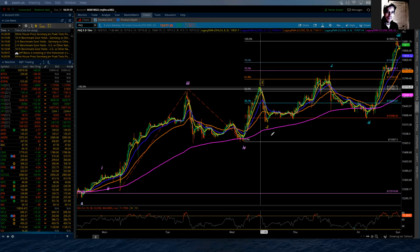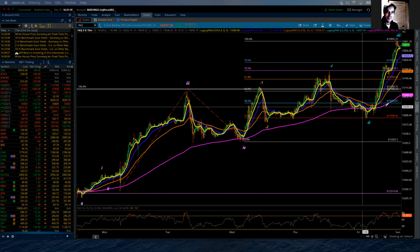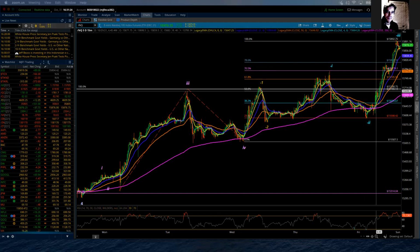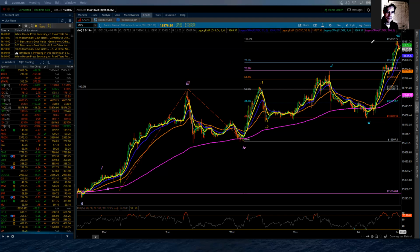Here we have wave 1 and 2, and the 3rd wave subdividing beautifully and very well. We have 1 and 2, and I'm putting the 3rd of this internal 3rd wave here at basically the opening high at 15,898.25. And off of that, we're doing a small wave 4. And this 4th wave has so far just dipped below.